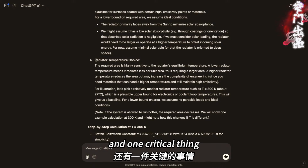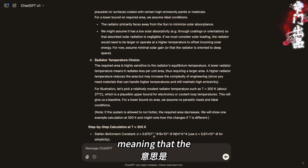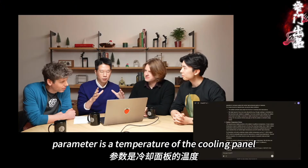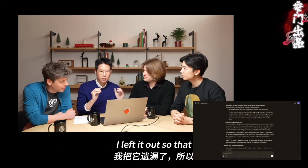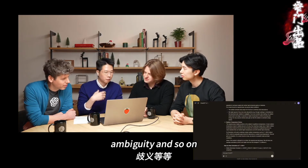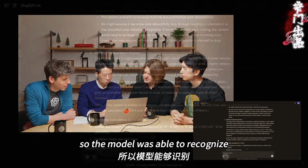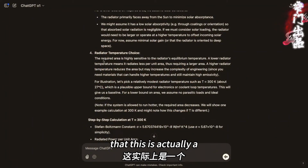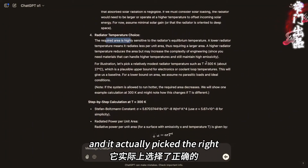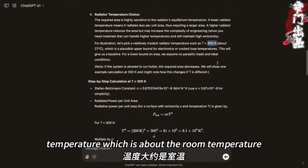And one critical thing is that I intentionally made this problem underspecified, meaning that the critical parameter is the temperature of the cooling panel. I left it out so that we can test the model's ability to handle ambiguity. So the model was able to recognize that this is an unspecified but important parameter, and it actually picked the right range of temperature, which is about room temperature.